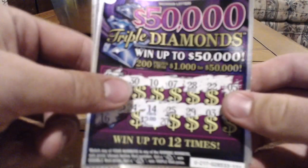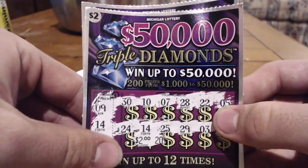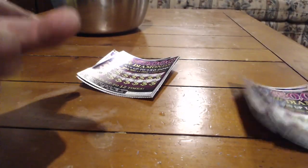We've never played this ticket before on this channel, the Triple Diamonds. And it's awesome. And we beat the odds. The odds were 1 in 4.45, and we had two tickets out of the five that we bought, guys.